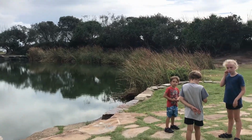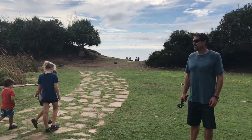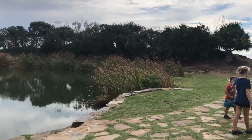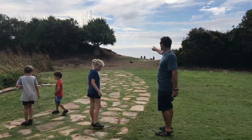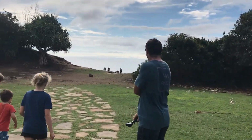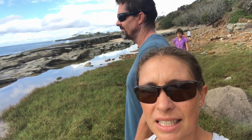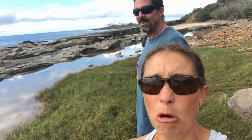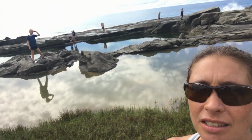So this is the blue pool in Angourie. But it looks green. It does look green. And this is another blue pool out here. Oh, that's a very big blue pool. So this is Angourie Point, Dave? Angourie Point. And there's just a couple of really big rock pools, really. And we've just come to the beach to have a good look.